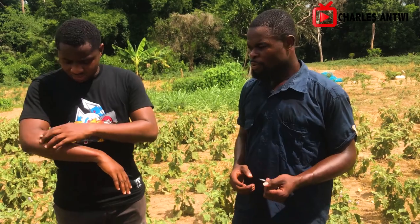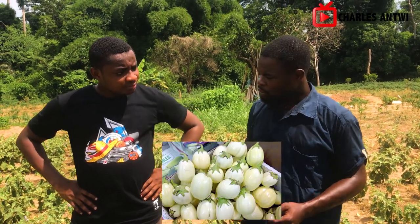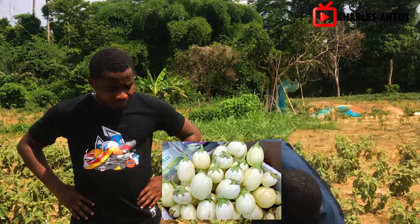Okay, so can you tell us the reason why you are growing the Melongena? Well, Melongena was required by some people. They brought the seeds that we should plant for them and they will come in to buy. Okay, so they had a specific demand for this? Yes. You know, normally in Ghana we plant the white ones. That's what we normally find in our various markets. But we are having the Melongena.